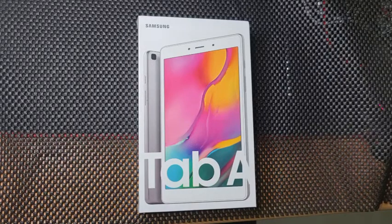I recently have a lot of handphones which are around 7 or 6 or 5 inch. I think around 7, 8 or 9 inch on my handphone. And I think a tablet is still a good product to look at. And this Samsung Tab A, I think the price has dropped.